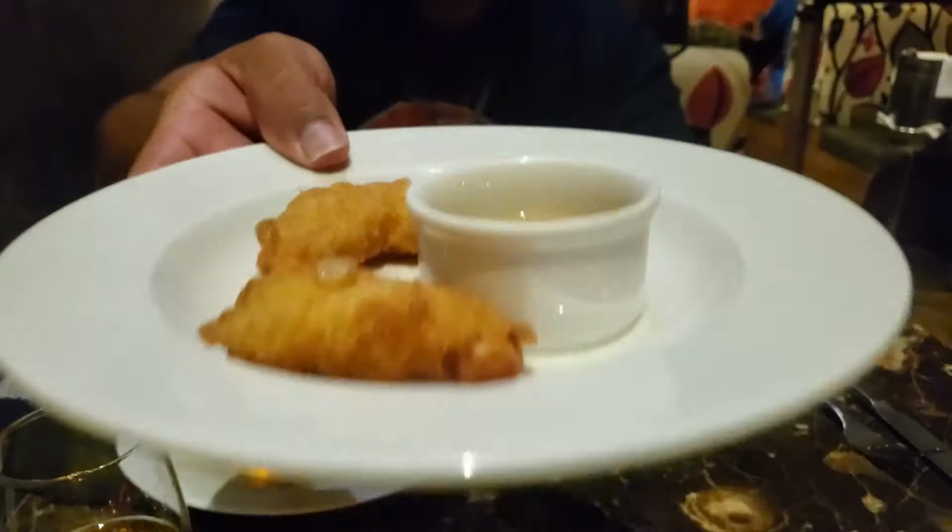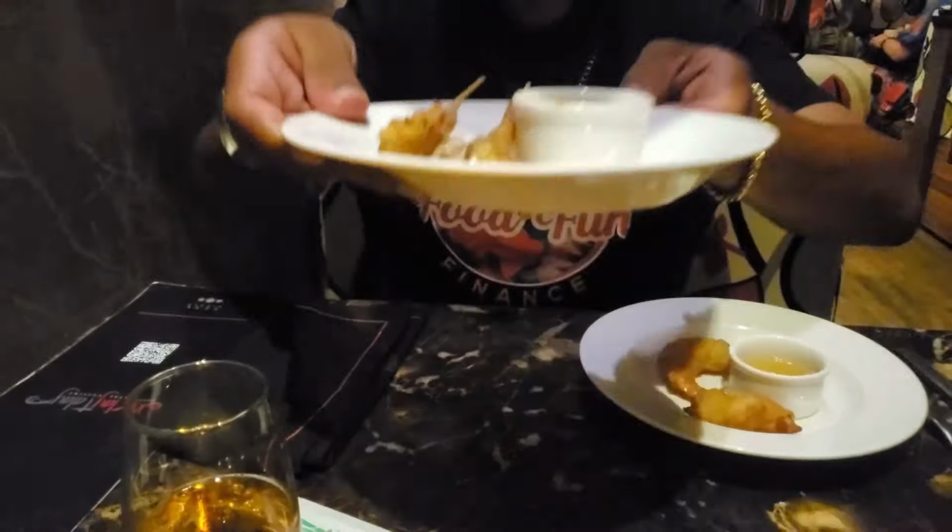Actually, the shrimps. The shrimps at the beginning, the appetizer shrimps, the crispy shrimp, satay shrimp. Those were really good. So they got 4 stars for that. Everything else was okay.